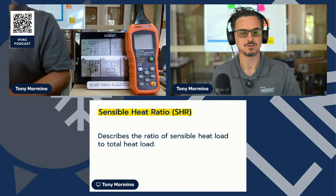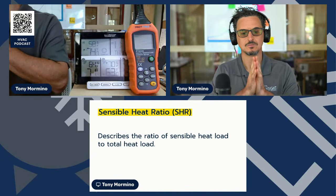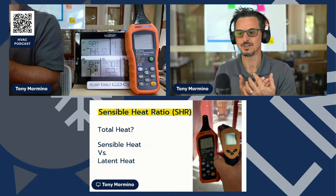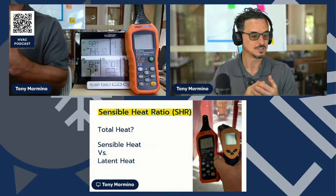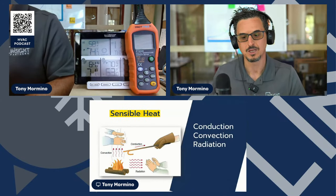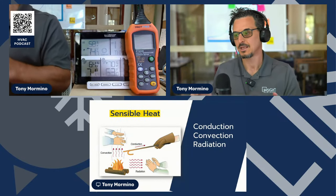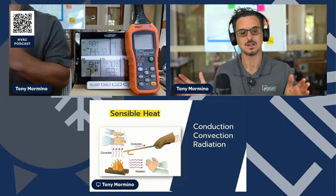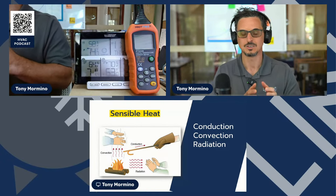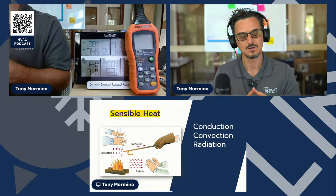So the sensible heat ratio describes the ratio of sensible heat load to the total heat load. To understand sensible heat ratio, you really have to understand the difference between sensible and latent heat. I've got some examples here to explain the differences. When I think of sensible heat, I think of temperature only. It doesn't matter how much moisture; it's not looking at the moisture content of the air, it's only the heat.